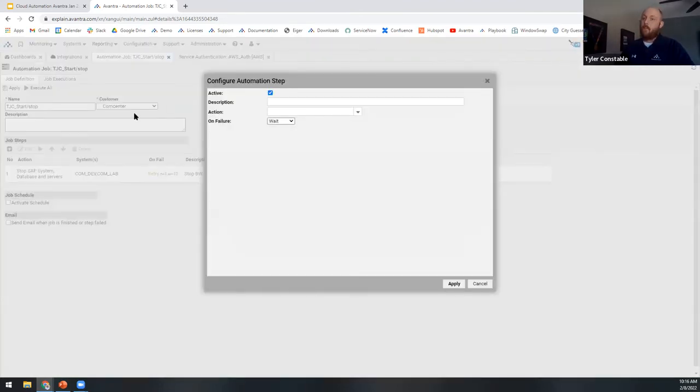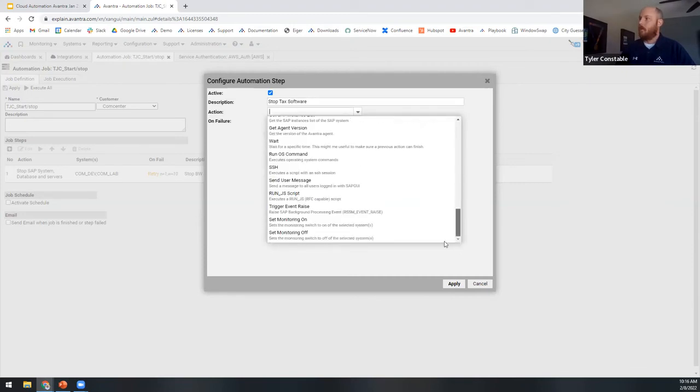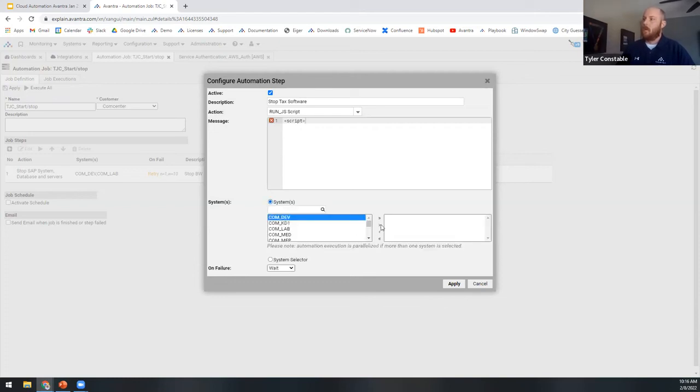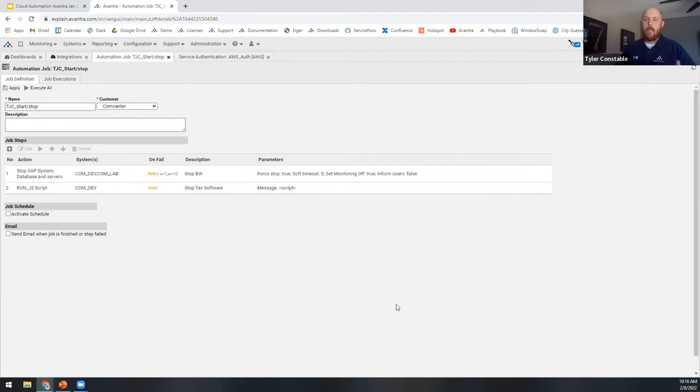Now, the second step is to stop some tax software. Now, for this is a unique request, so we need to use the platform capabilities and build out a script to do so. So I'm just going to use stop tax software. And in here, I'm going to scroll down and just go into my scripting capabilities. I can run a command from the OS itself, SSH, JavaScript, whatever you'd like. And here, I don't have the script readily available. I'm just going to use the word script and select what system I want that to run on. And now we have our second step, our second job step.